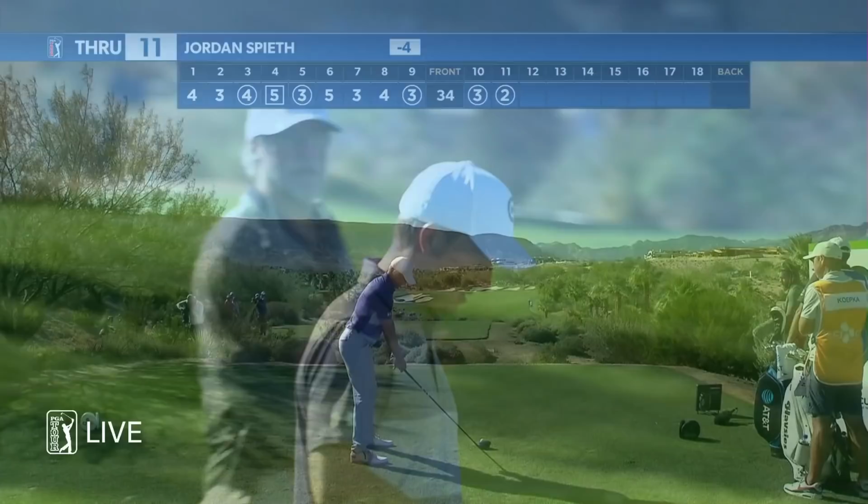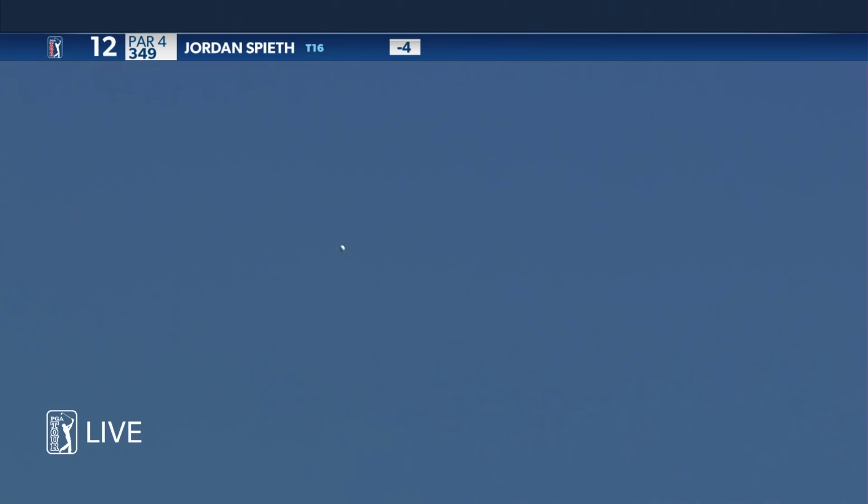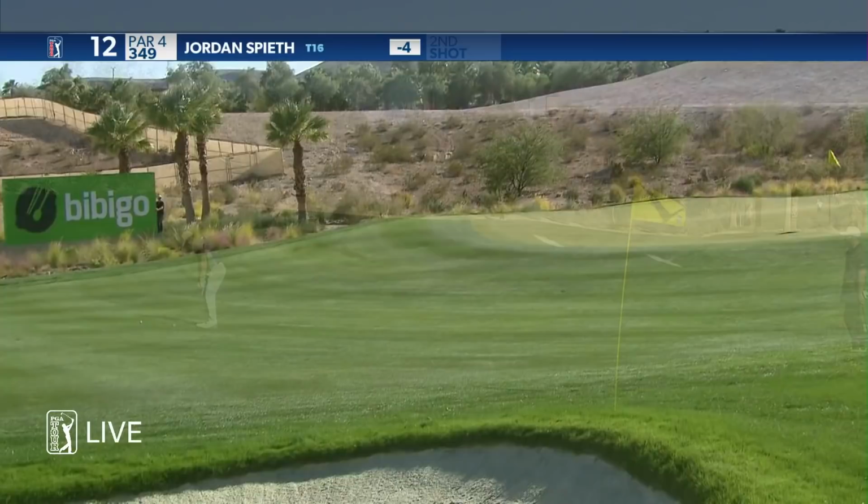Spieth tee shot at 12, giving it a rip. Only 349 yards today. 320 gets you around the front. Wow. Put a little extra on that. Yep. Can't force that type of thing, but. Chuck. Oh boy, nice shot.